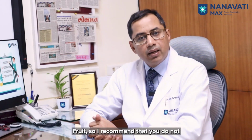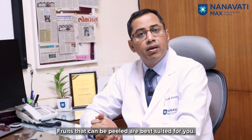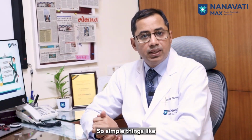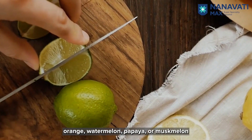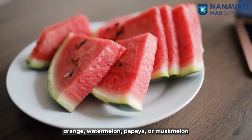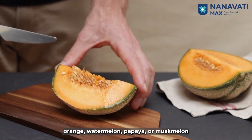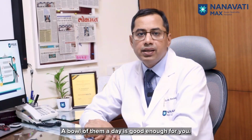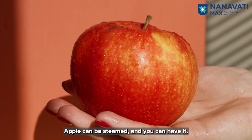Fruit. So I recommend that you do not have more than 1 to 2 fruits a day. One is ideal. Fruits which can be peeled are best suited for you. So simple things like orange or santara, mosambi, fruits like watermelon, kalingar or papaya or muskmelon which could be peeled. Again, a bowl of them in a day is good enough for you. Apple, it can be steamed and you can have it.